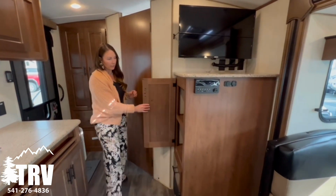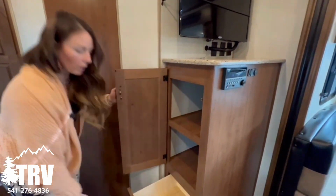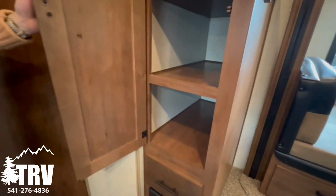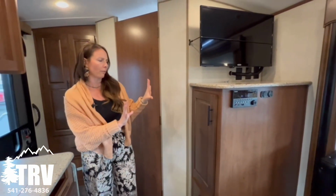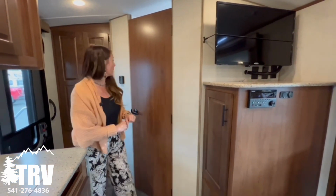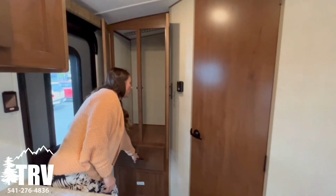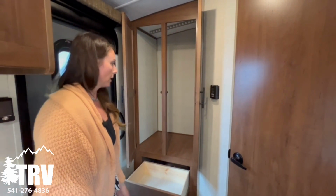Right here, this would be considered a pantry because it's directly across from the kitchen. It would be very easy though if a person needed to use it for linen or something of that nature. You could easily use it for whatever you want, but good storage there. Coat closet right when you walk in the door, with a drawer underneath.